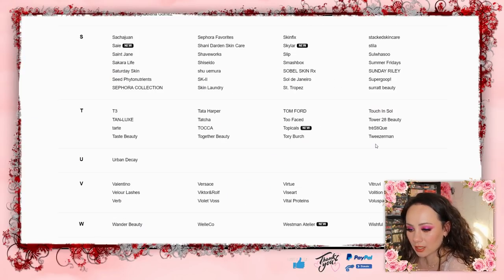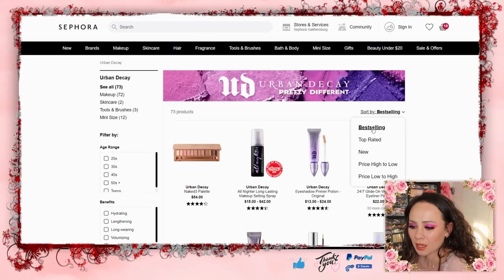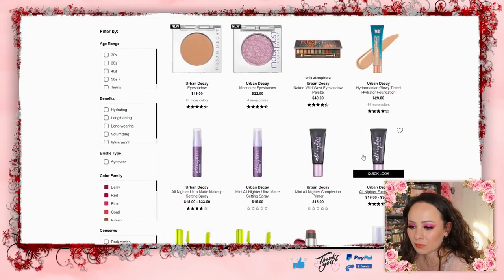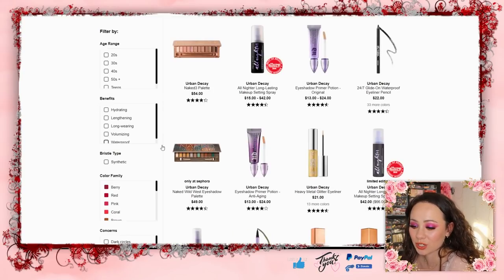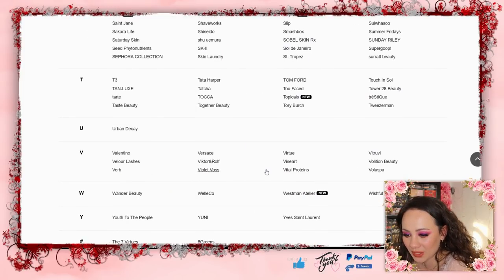Oh, Tower 28 still has the same stuff. Those new cream blushes, though, are beautiful. I was lucky enough, blessed enough to have them sent to me. Urban Decay is making a comeback, and I'm so excited for them. I want, but I'm not going to. I just ordered too many foundations. I gotta chill. Okay, I'm trying to make it through this list. I don't think there's anything else that I need. Yes, there is.